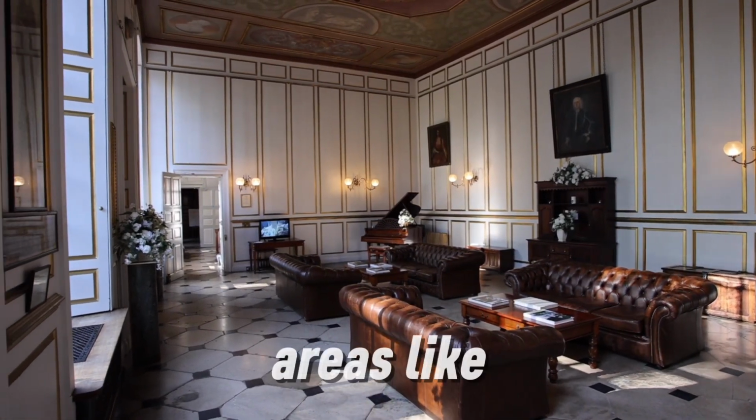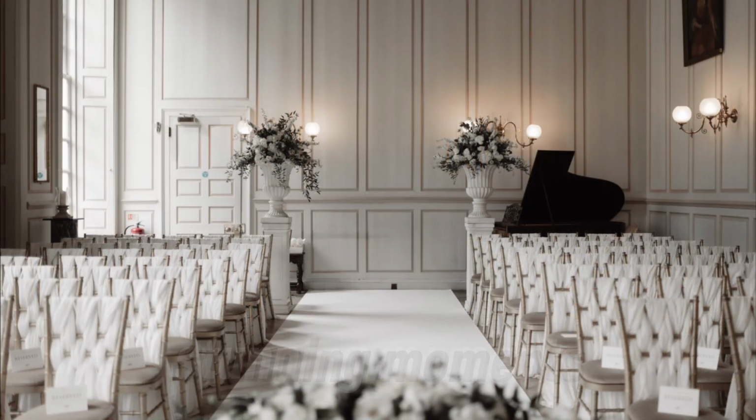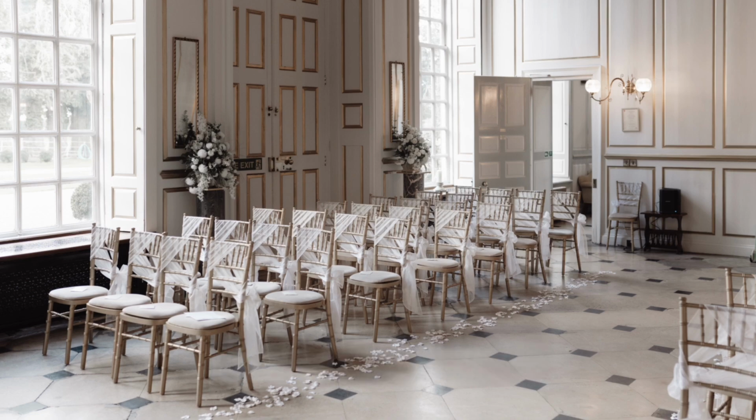I'll show you some real wedding examples of how I've used the Grand Salon over the years. Having areas like this is such an asset because it doesn't matter what the weather is doing on your wedding day, you'll get stunning moments regardless, and for me this is worth the investment alone.